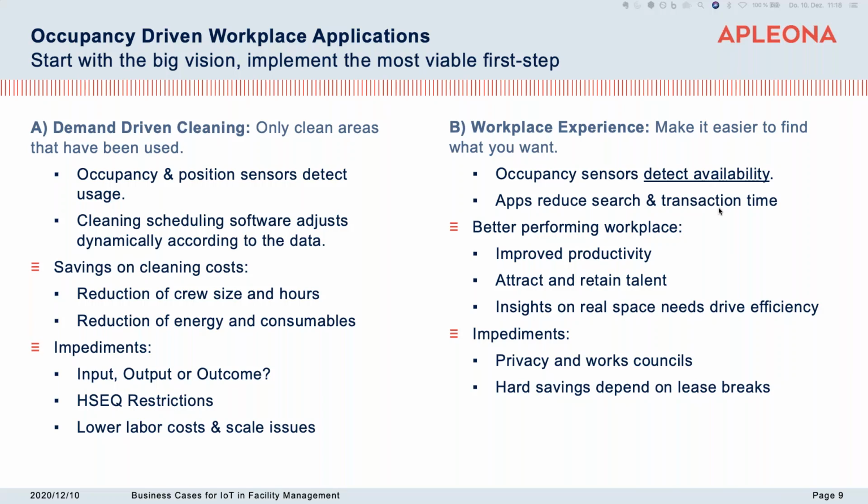And then finally, we have to consider that cleaning is usually the number one, the biggest line in facilities management in terms of cost, but it is also built using some of the lowest labor costs in the market. And there are also scale issues. If you have a cleaning crew with only 3 people, you have to make at least 33% savings in order to realize or to turn that into cash.